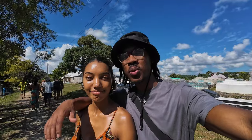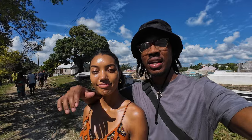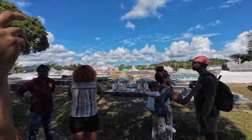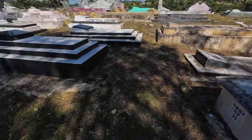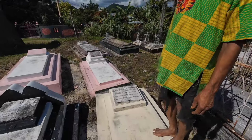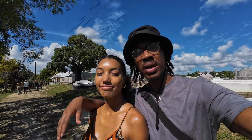So next up, we just walked a little bit and we made it to the Accompong Cemetery. And if you guys look at the heads, the way that they're facing, it's actually facing to the west. And the reason why they're facing the west is because their bodies have died, but they have not made it back home to Africa, and Africa is towards the west. So all of the headstones, tombstones, and tombs all face the west.